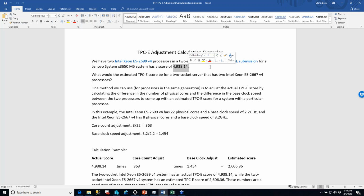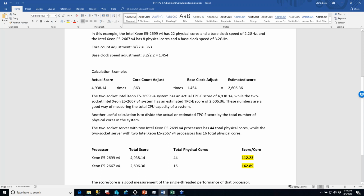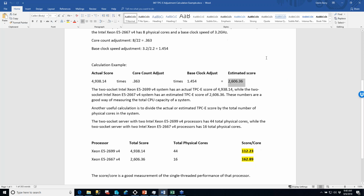What we're going to do here is figure out what would be the score for that same 2-socket server with 2 of the 8-core processors, which more of us will probably end up buying. So I go through and show you the math here. 22 physical cores, here are the specs on that flagship. Then we do the core count adjustment, 8 divided by 22, and the base clock speed adjustment. We take the official real score times the core count adjustment times the clock speed adjustment, and here's the estimated score for the 8-core version of that.